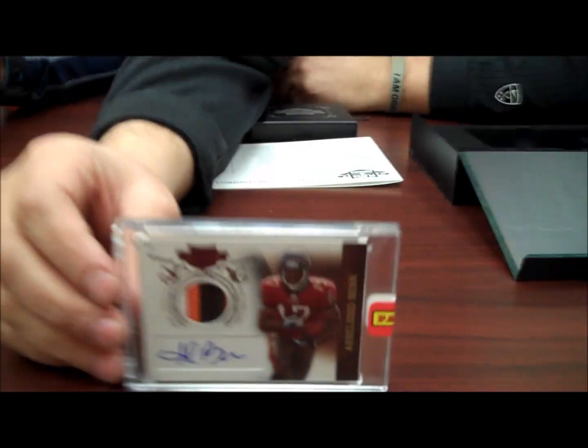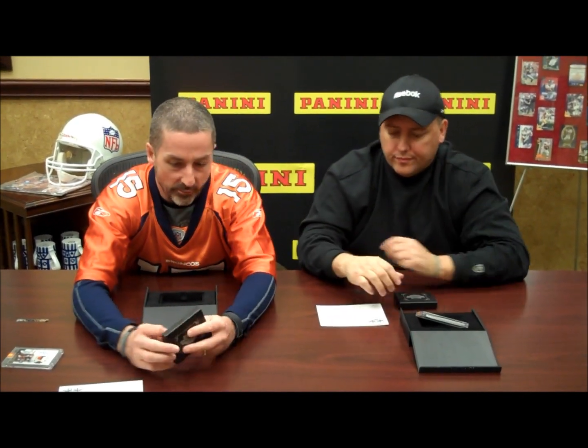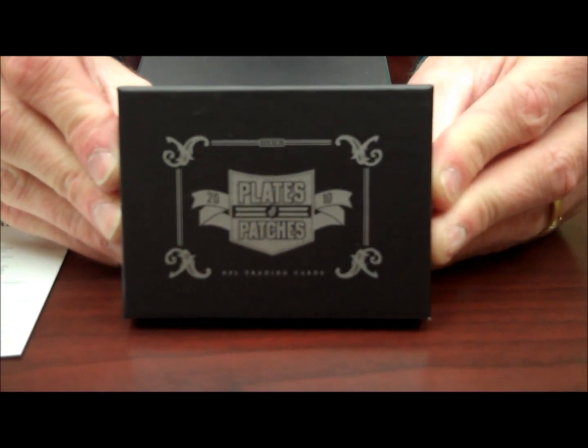And there's one slabbed card per box. And a lot of them have been the rookie patch autograph. Correct. Now, within that black box, there's also a smaller black box. And this is where the rest of the hits will reside.